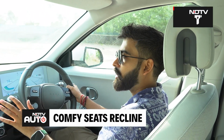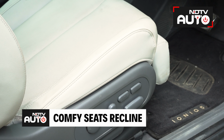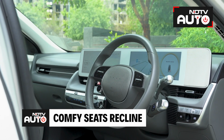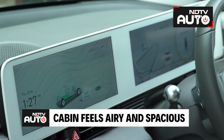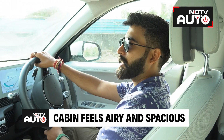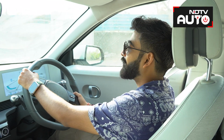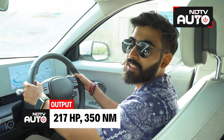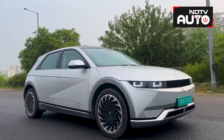Also it is super comfortable. The seats can be reclined, you get under thigh support in ample. This cabin is done in white and these screens are crisp. Is there anything to complain about in this Ioniq 5? I really don't find anything of that order other than its dull performance and slightly subjective and opinionated styling.